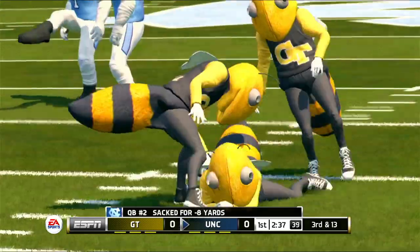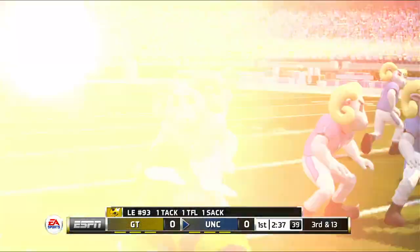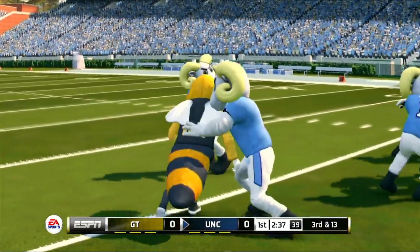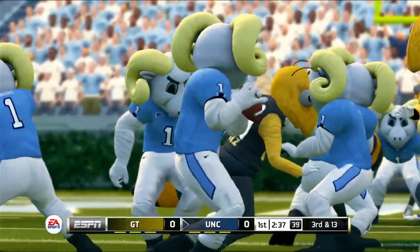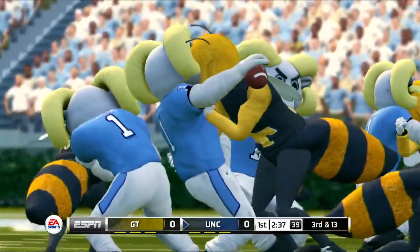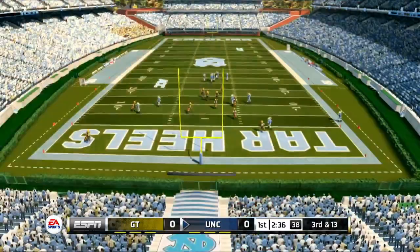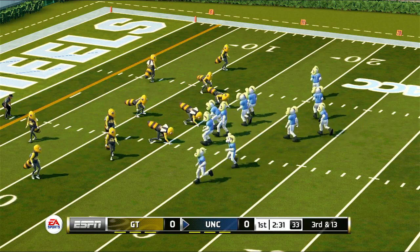Tackles him hard at the 16. You can't take sacks like that as a quarterback. You just can't. If you can't find a receiver, get out of the pocket and throw the ball away. Well, they'll line it up again on third down. 2 for 2 so far on this drive.